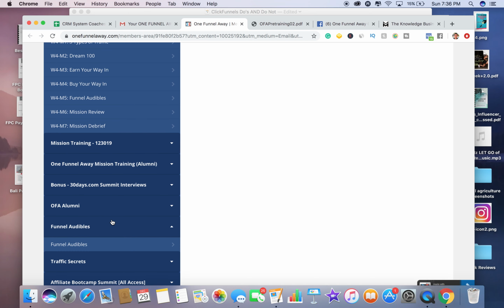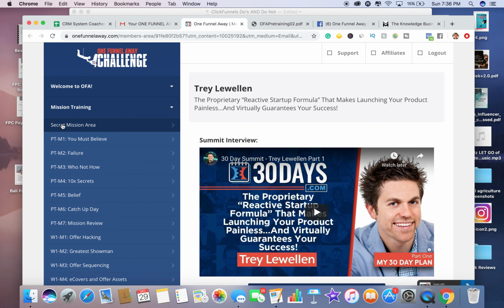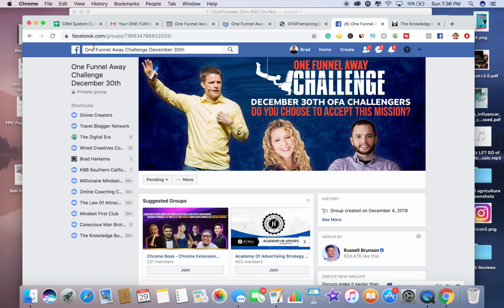The next thing is the Facebook group. To access the Facebook group, you want to go to Secret Mission Area, which should be the only one available to you guys. You're going to want to click it. For me, it wasn't loading. I don't know why. So if it's not loading for you, go to Facebook and type in One Funnel Away Challenge. The one that we're in is December 30th.